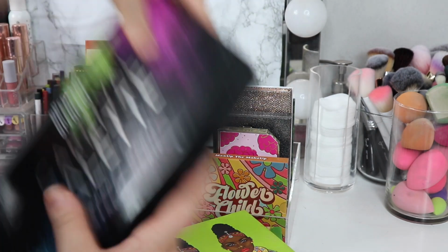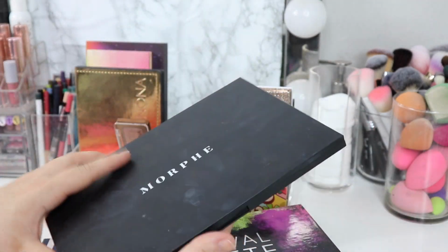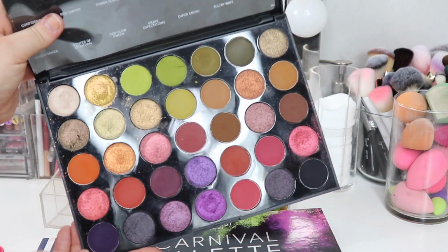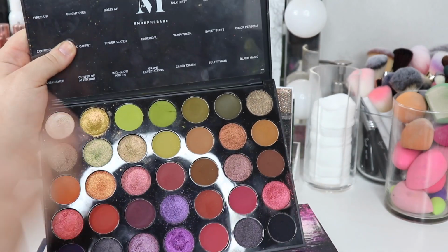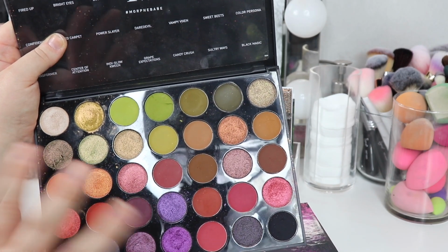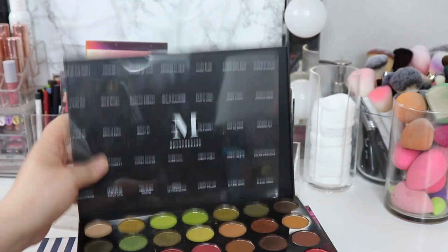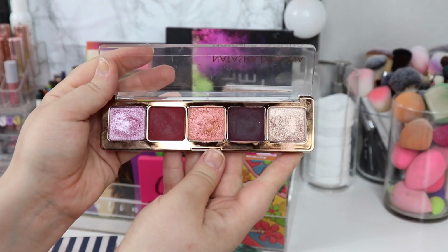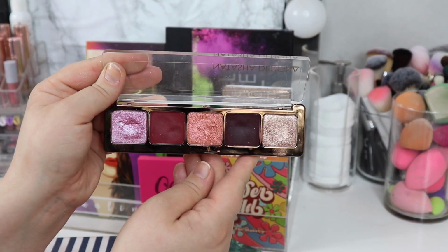And then we have the BH Cosmetic, no, Be Perfect Carnival palette and the Morphe 35M palette. That looks like this. Super cute, really, really beautiful palette. Has some duds in this, but overall, I think that it's a good quality, especially on the mattes. The shimmers are not my favorite. They're very harsh. Oh, and I have the Natasha Denona Cranberry palette here as well, because I love the shimmers in this, especially this one. Oh, such a beautiful shimmer.